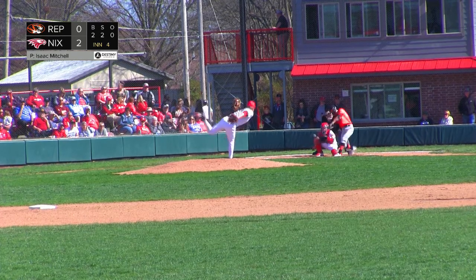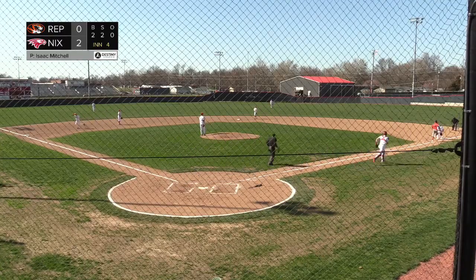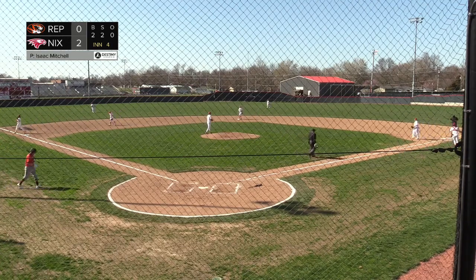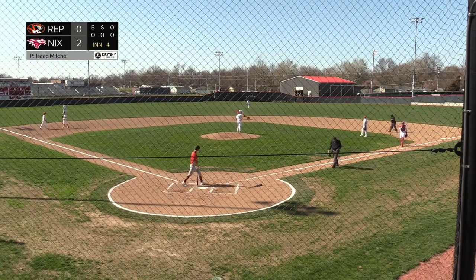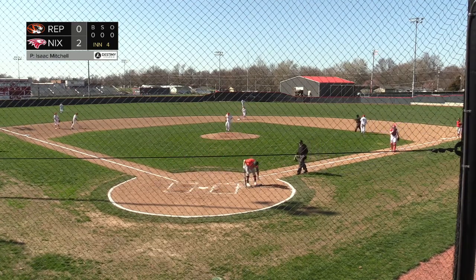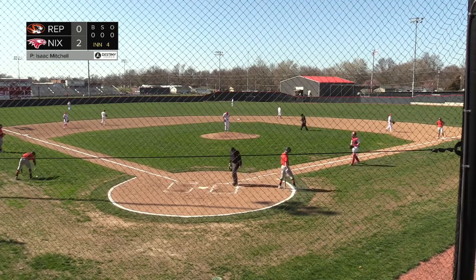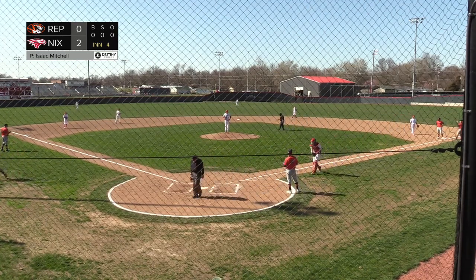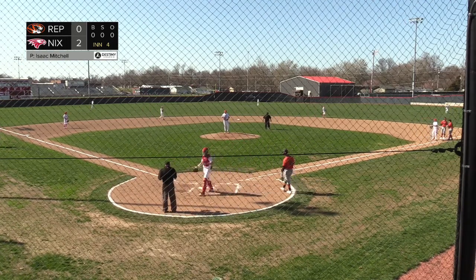Next one from Mitchell is swung and grounded to the shortstop. Nice backhanded play, but across the diamond too late, and there's the first hit. So Brown reaches first on a ground ball to the shortstop. And the no-hitter goes by the wayside for Isaac Mitchell. Only took about 30 seconds after I mentioned it for the Tigers to get their first hit.